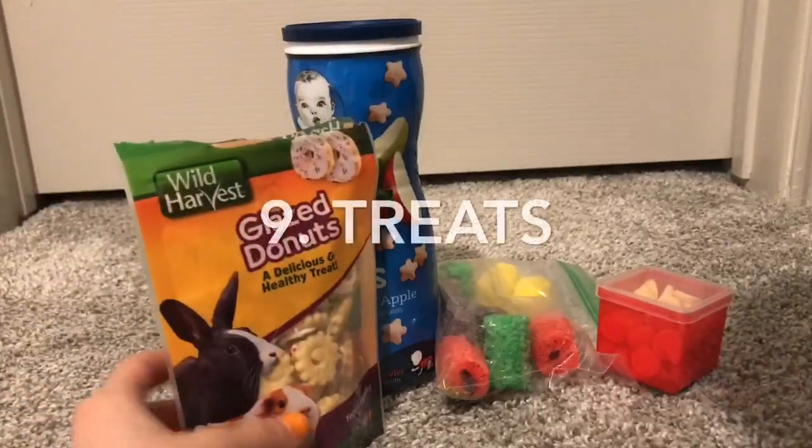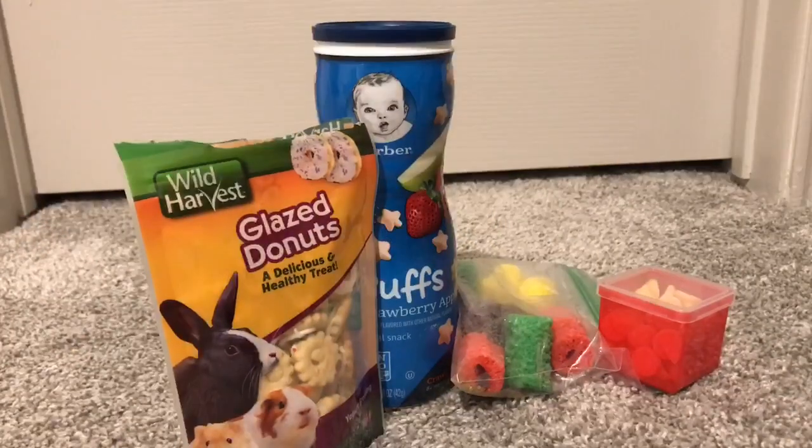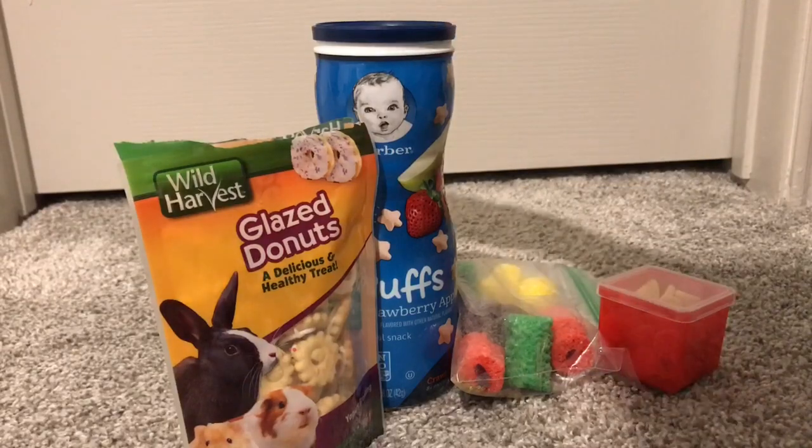And the next thing you will need are treats. Treats are just a great way to treat your hamster, and when you're taming them, treats are extremely important.